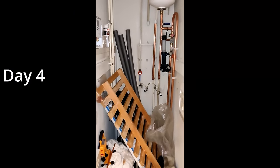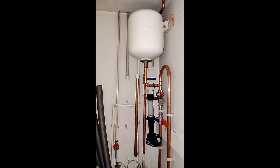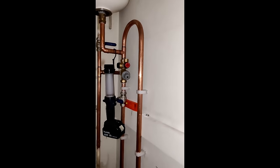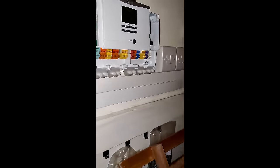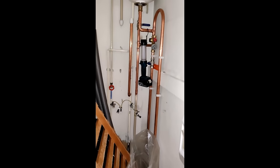It's day 4 now, and this is where all the action's been happening. You can see they've got the expansion vessel up on the wall and plenty of the new pipework. I think that's some sort of pressure relief valve that has gone in there, and some isolators. Of course the old cylinder is gone, but they've thrown all their tools and stuff back in, so you can't really see the floor where it was. The electrician has made a bit more progress with the cabling and the trunking capping going on, and that's followed through to downstairs. I'll go and show you how they got on in the garage with the boiler.